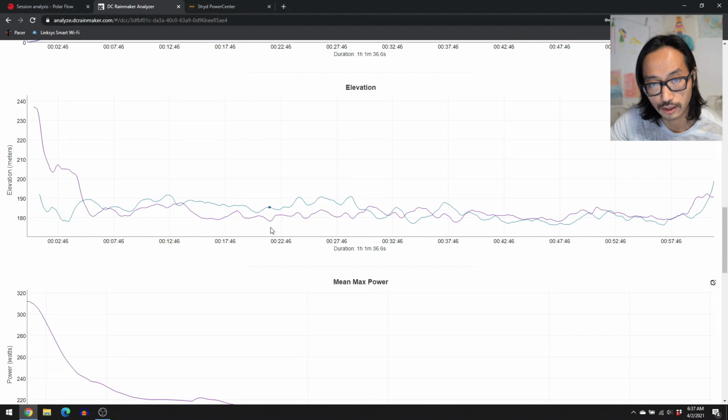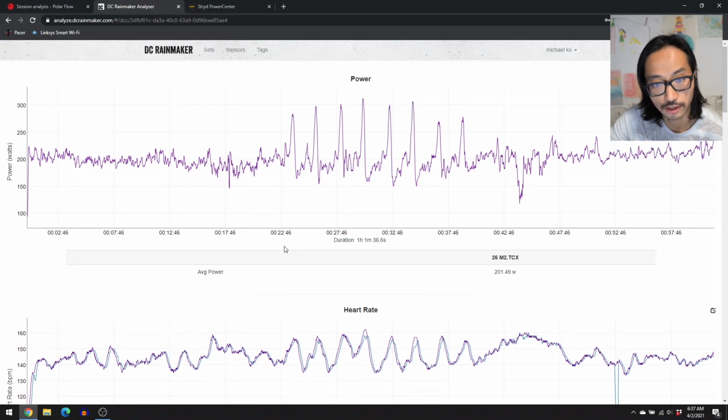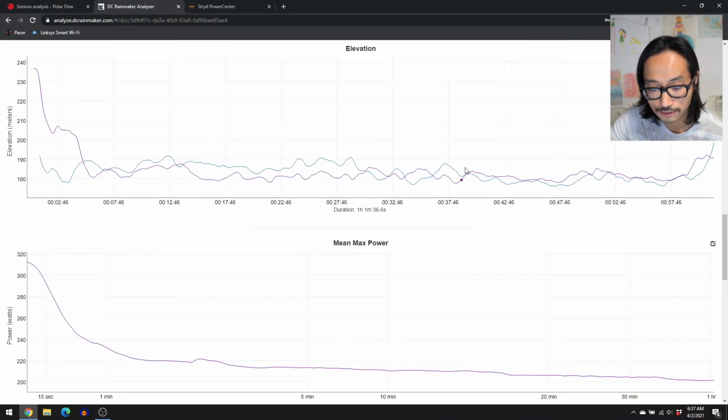And here is where the elevation is totally wonky, because it looks like I didn't do any hill work at all. But let's look at this 22:46 point. That's where, at least, the power numbers are telling me I start hitting the hills. They end right here, a little bit after this 37:46. And yeah, it doesn't show me any altitude information.